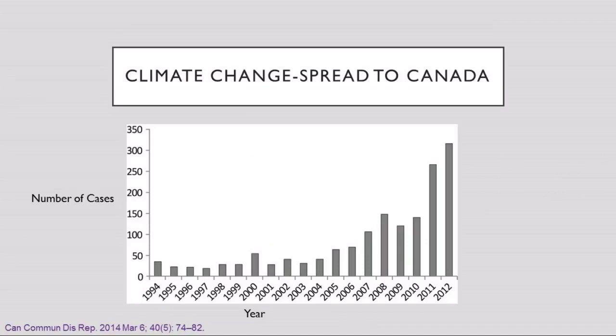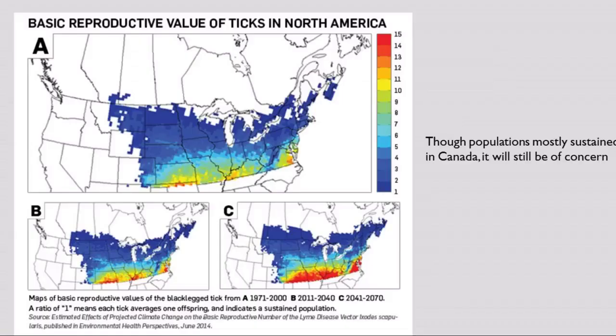And then we also see effects going up north. This is showing you the number of cases, taken from Canadian Community Disease in 2014. It was looking at the number of cases per year of tick-borne disease in 2012. As you can see, it very much has an uptrend and a rise. It's emerging in central and eastern Canada, so it makes you think there's contiguous involvement from the northeastern U.S. It's spreading up north, and this is a visual representation of that.